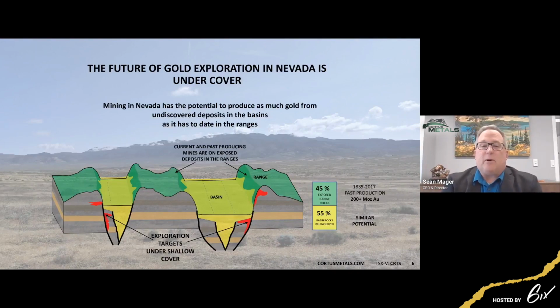This is another slide about the range and basin concept. I think it makes it fairly clear. You can see in the distance, it's similar to our cover page. This graphic in the foreground here is showing the idea that the past producing mines are in the exposed ranges. You can see the red there in the range. And with the formation of the basin, there are fault lines where the basin drops, the ranges come up.